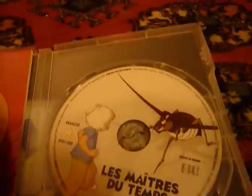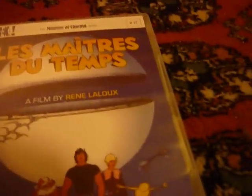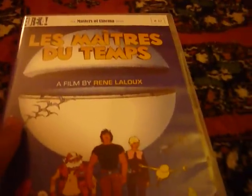So yeah, it comes with 1 disc and a very nice booklet, as Masters of Cinema usually does. I highly recommend Les Maîtres du Temps for all those animation nuts out there. If you're going to go for a DVD version, go for this version, please. Don't go for the $100 Region 1 version, because this probably has a better transfer. This is Region 2 locked, unfortunately, so you need a region-free DVD or Blu-ray player.